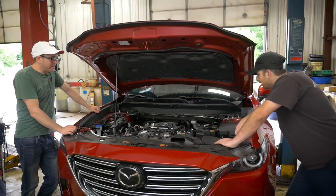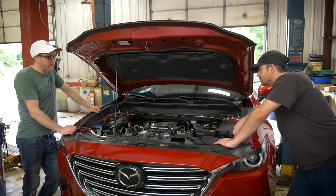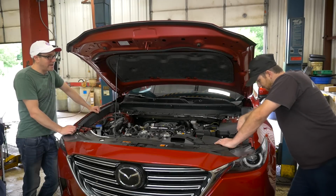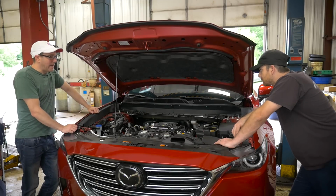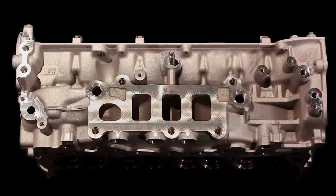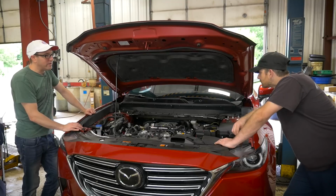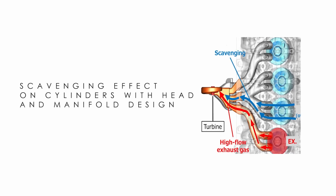So the first thing that they attempted to do was create a turbocharged motor that has almost no turbo lag. And to do that, they've had to custom design a head with 3 exhaust ports instead of 4. So your outside cylinders have their 2 exhaust ports. Your middle 2 cylinders share 1 exhaust port. And they've done trickery with the way they get the exhaust gas out to help pull the exhaust gas out of those middle 2 cylinders so all the exhaust gas is coming out efficiently.